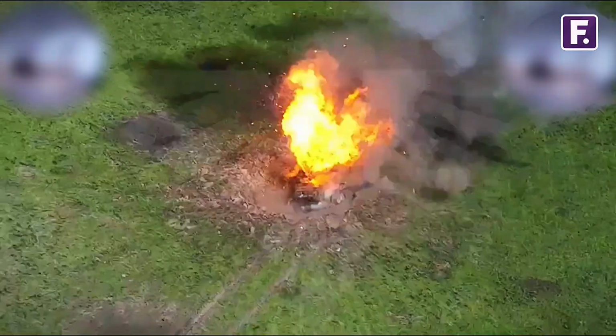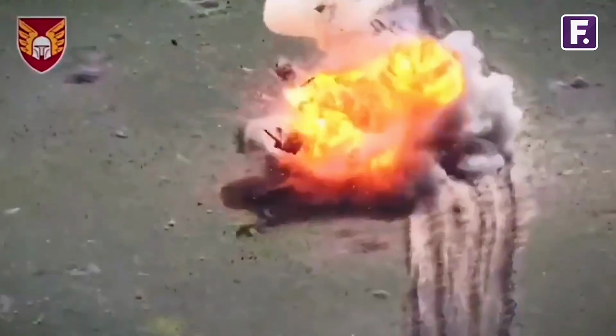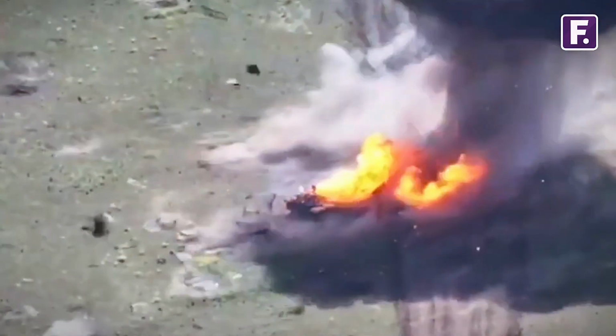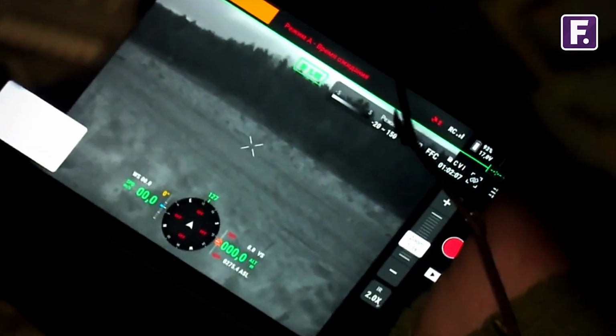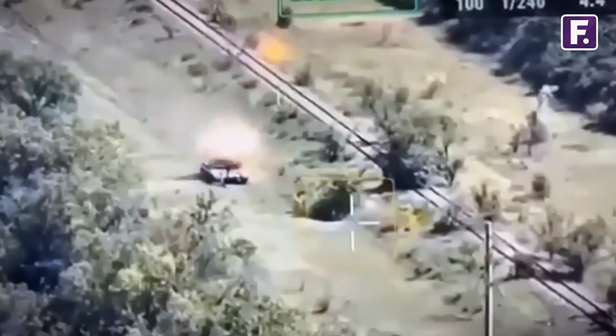These hits aren't random. One drone surveys, another drone strikes, or sometimes a laser marker designates the target while anti-tank teams move into place. Precision doesn't come from luck. It comes from synchronized action between eyes in the sky and hands on the ground.